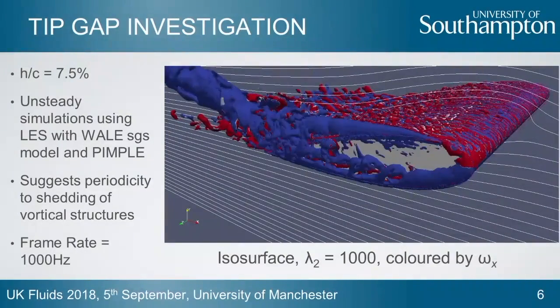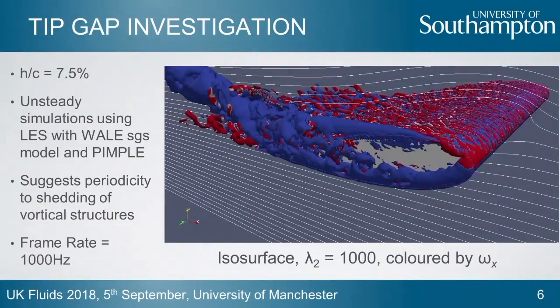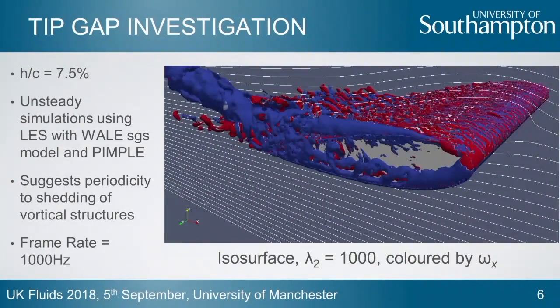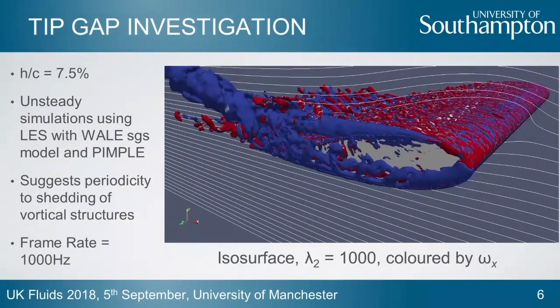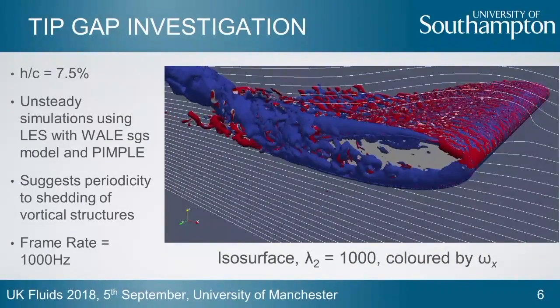So we move on to more high resolution LES simulations and look at the unsteady features. We can see that the stable looking vortex on the pressure side edge is actually quite unsteady. It's quite a helical structure. And we can see that it is getting pushed through the tip gap via the tip gap jet. So it's pushing it through, so it doesn't get all the way to the trailing edge. It gets pushed through instead.